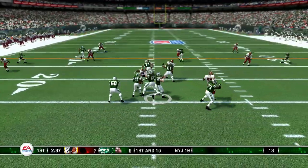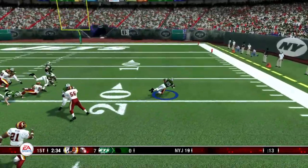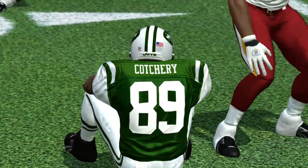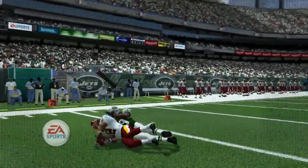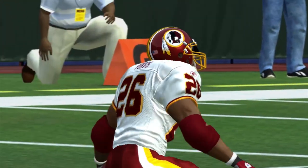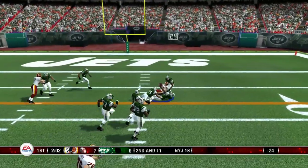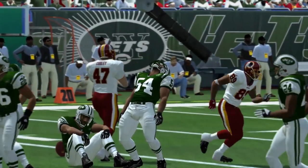First down, he's looking to throw. It's intercepted! The 20! Good sweat! There you go, baby, there you go! Quick handoff, can't bring him down. He brings him down. Jason Campbell looking to throw. Going down. That one's completed for a gain of 12.